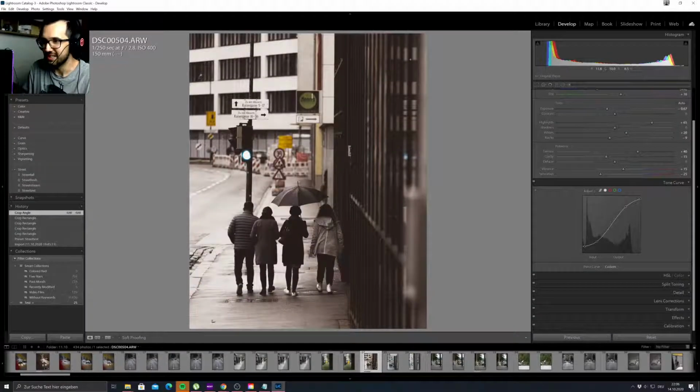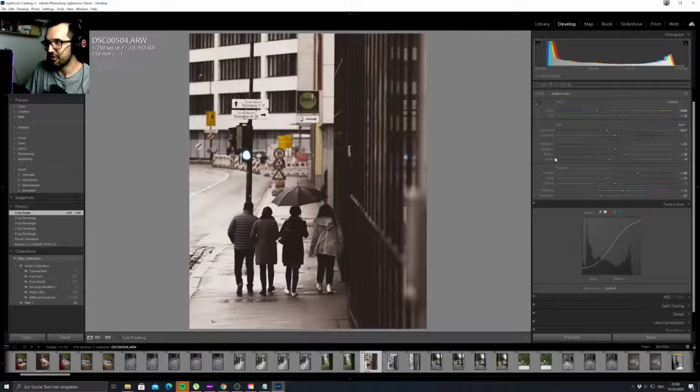So let's see. Okay, the highlights. I'm not sure if I can do too much with the highlights for this preset because it gets blown out. I will try this now with just bringing them up.